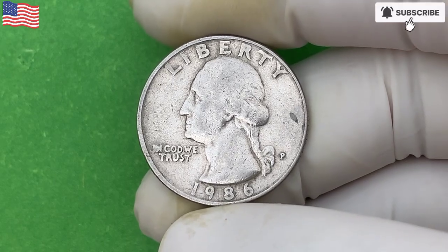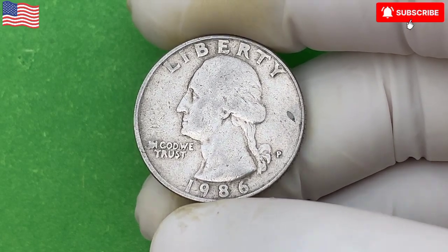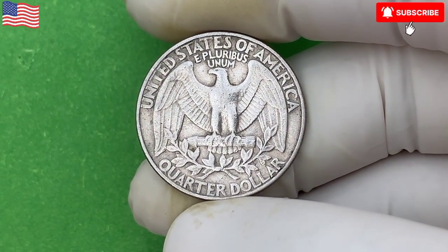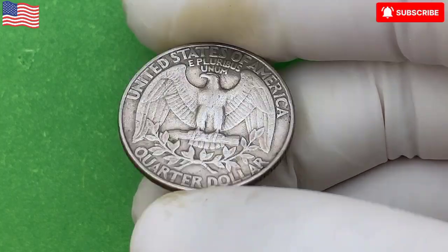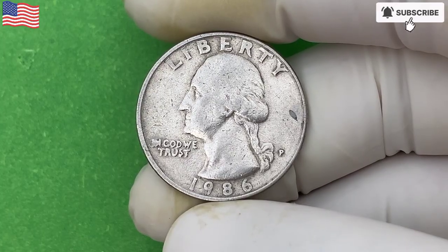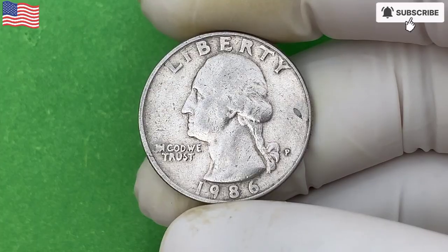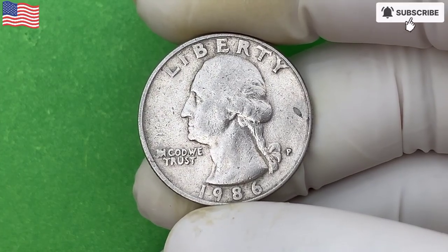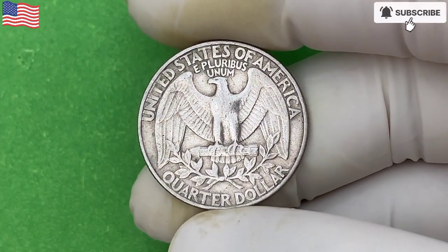A few examples of the 1986 P quarter have been discovered with clipped planchets. This means that a portion of the coin's edge is missing, as if it were snipped or bitten off. These clips often occur due to misfeeds during the blank cutting phase of production. While they're rare, when they occur on a coin in otherwise great condition, the value can skyrocket. Then there are the die cracks, small raised lines or bumps on the coin caused by a fractured mint die. These tiny imperfections give the coin character and uniqueness, turning it from common to collectible.